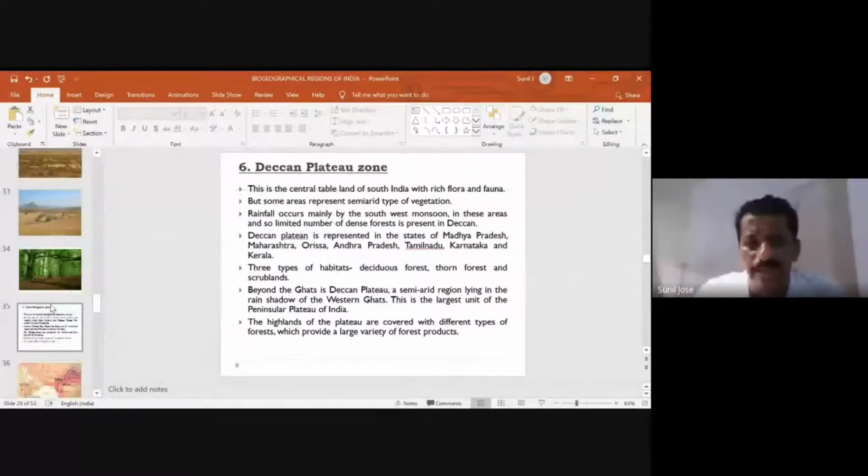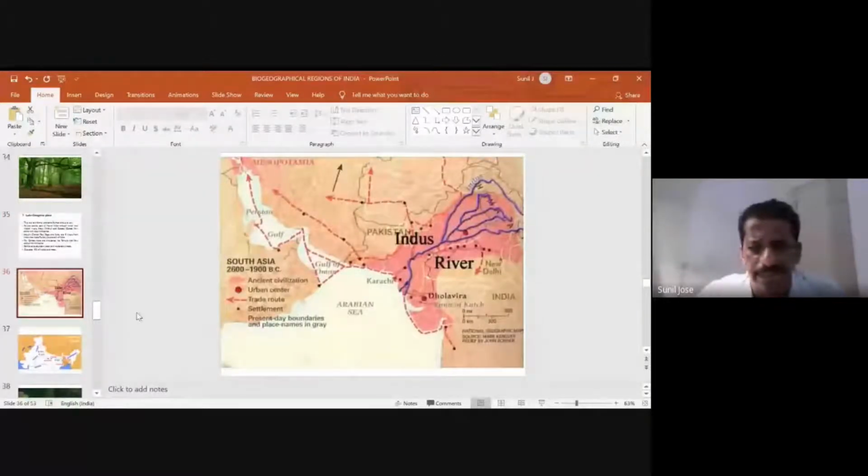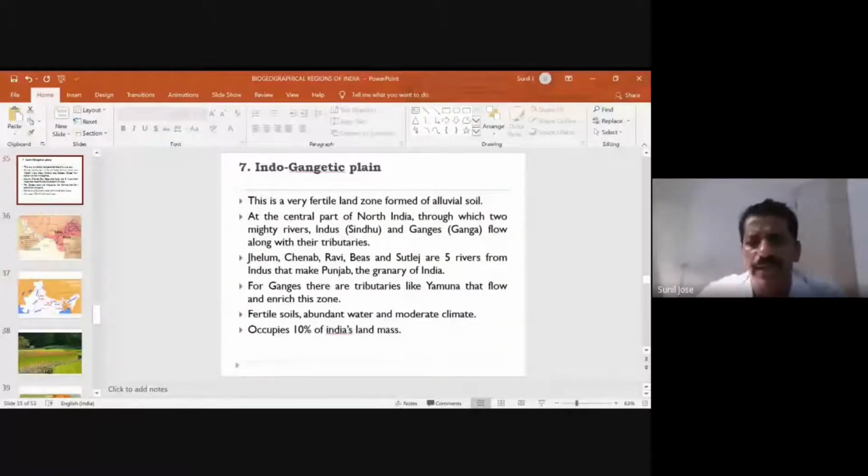Now we will see the next region, known by the name Indo-Gangetic Plain. I will show you the map first. This is the Indo-Gangetic Plain. This region is known by the name Indo-Gangetic Plain because the region is present in the Ganga region. This is the Ganga and its tributaries. This Ganga passes Varanasi. Then it splits into Yamuna, then Chambal. So this Ganga belt, the area covered by the river Ganga, is known by the name Indo-Gangetic Plain.